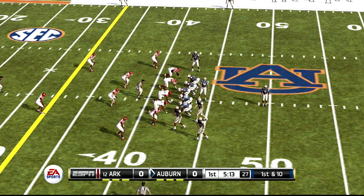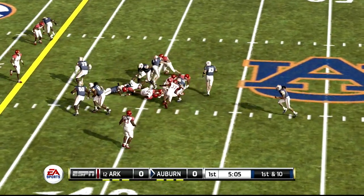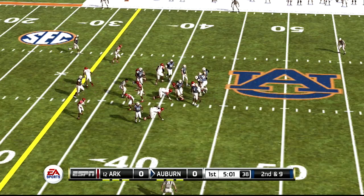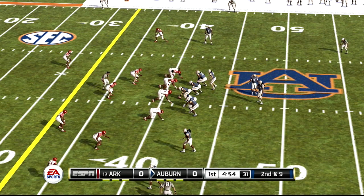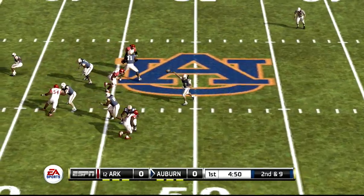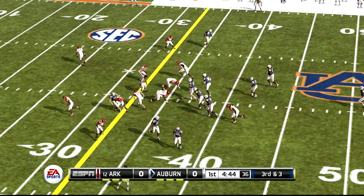He may have changed things up here. And he's tackled at the 42. The halfback picks up a yard. Hicks doesn't like what he sees. It's complete, and they're all over it. Hall picks up 6 yards with that grab.